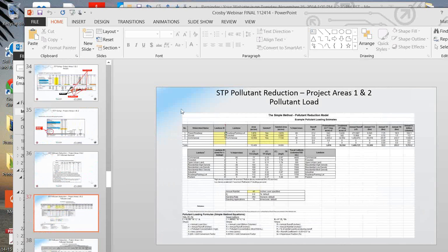We then incorporated those into a model spreadsheet that uses the simple method. What the simple method does is it calculates pollutant loads based on concentrations that were measured across the area or across the nation. So you have various concentrations in stormwater for TSS, for phosphorus and for nitrogen for various types of land uses. I know it's hard to see here, but the land uses are listed here. We have commercial and forested and various types of land uses. We have C values here, which are the concentrations of the various types of pollutants in those land uses. And then there's an equation that you can see down here with the pollutant loads. Basically we just used this equation in the spreadsheet to calculate what the loads were based on the land uses in the drainage area.